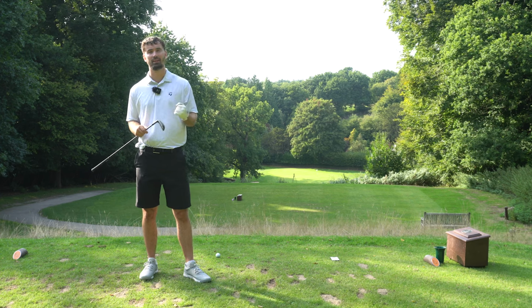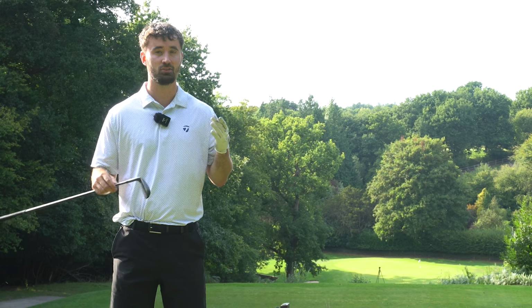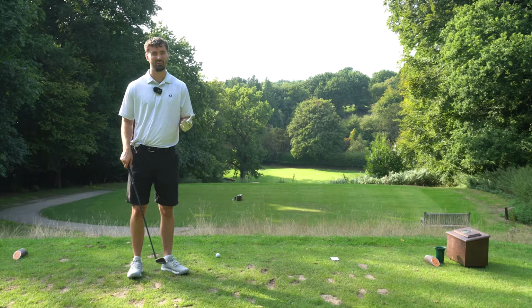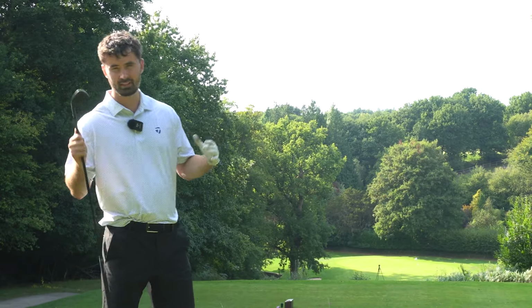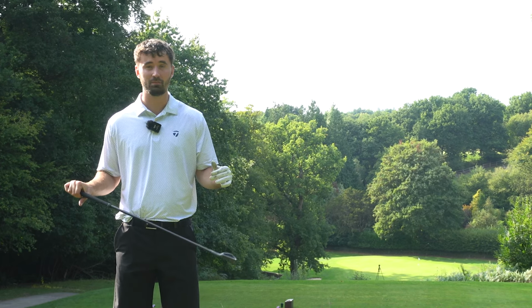Yes, if you get a different finish, it will not be as bad, but it still seems that the durability in comparison to other premium iron sets isn't as good. But as a whole, does that warrant it being so cheap? I don't think so. You not being able to get some extensive custom fitting options isn't ideal either. So some people, this may not be for you.